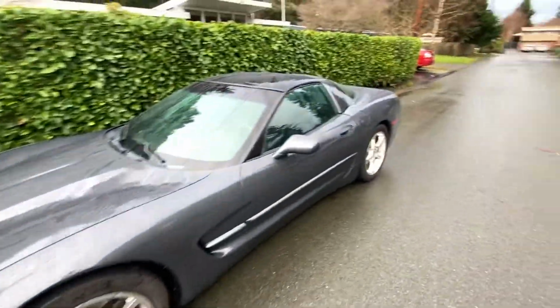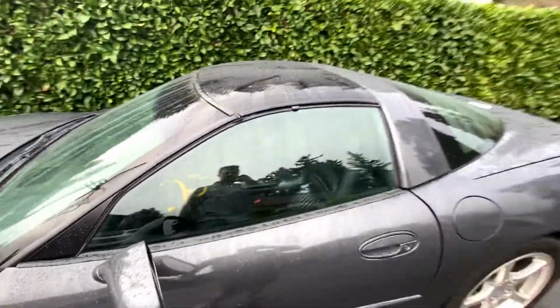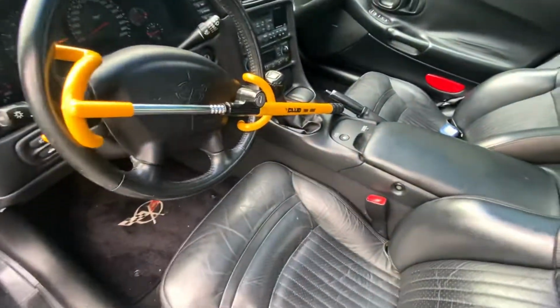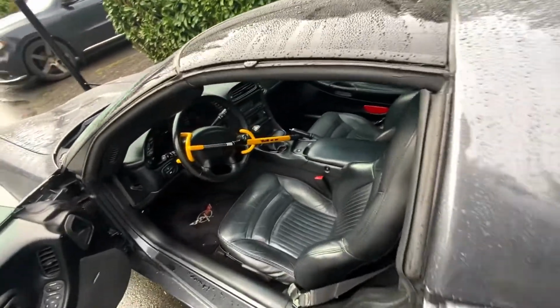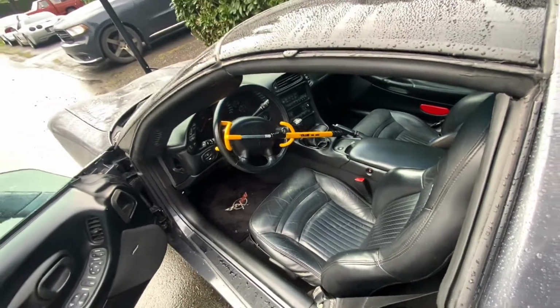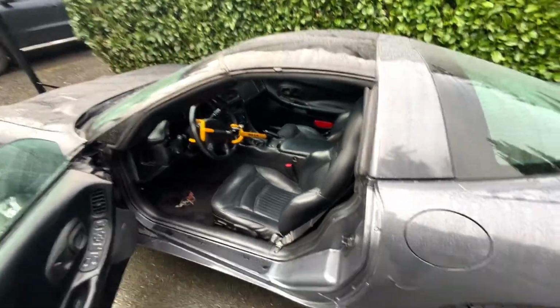But this one's not the Z06, it's the base. It is a manual, stick shift, 6 speed, so that's kind of good. T-top that comes off, glass roof. So pretty good price. It is a rebuild title. I think like 59,000 miles, actually 49,000 miles.